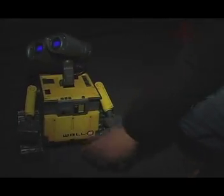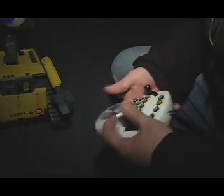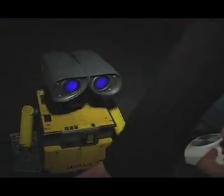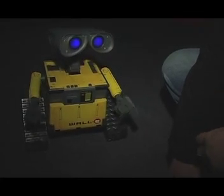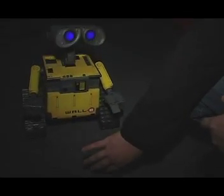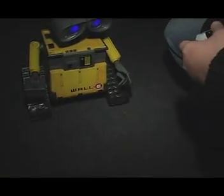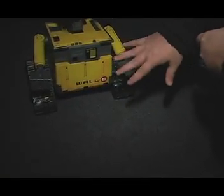He's got obstacle avoidance sensors here, and I can show you how that works. So if I go to move him forward, you can see he ran into my hand and he backed up, backed away. I can do it again. See, he sees us and he backs away. See right there, he saw it and he backed away. So he's got obstacle avoidance sensors in the front and the back.